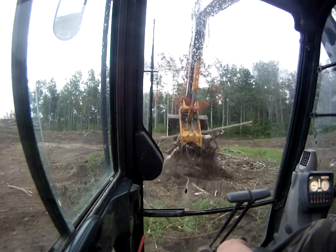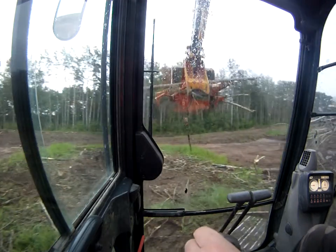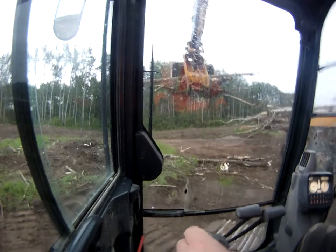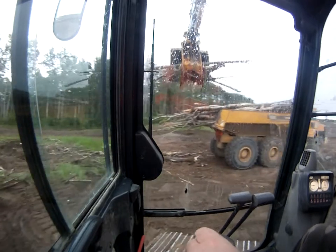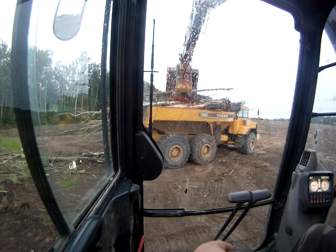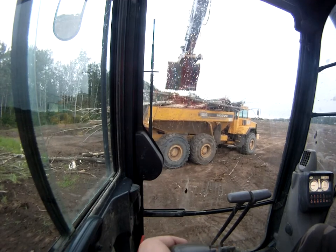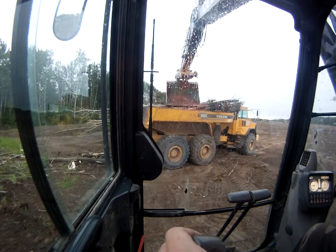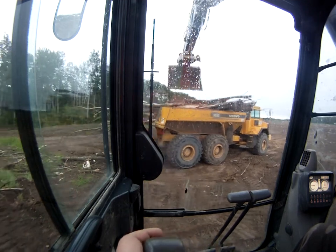Though there are some operations, I think I came across one a few years ago, and they had a big grinder, and they would just feed all these sticks and trees and stuff into the grinder and turn it into wood chips, and I think that's a good idea. It's just probably far more expensive.